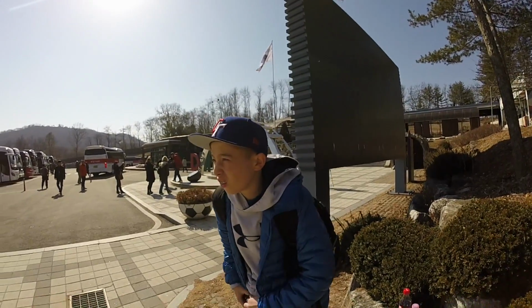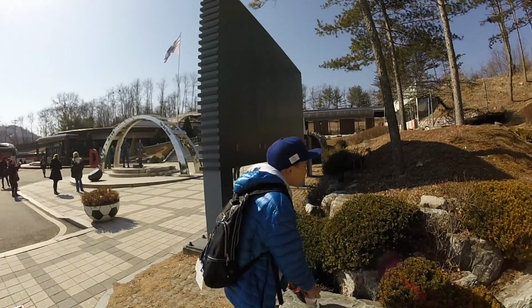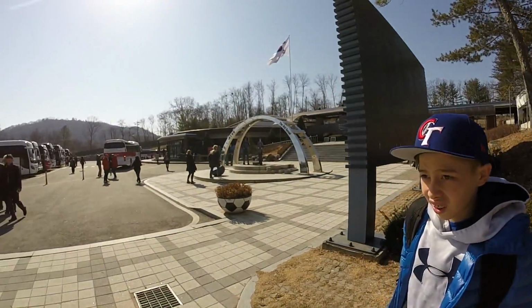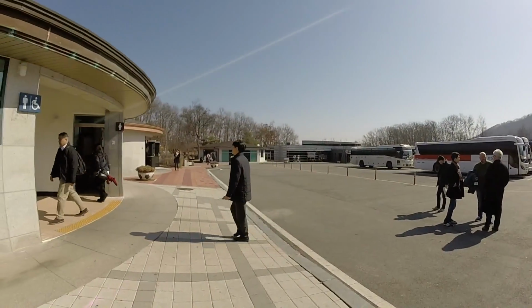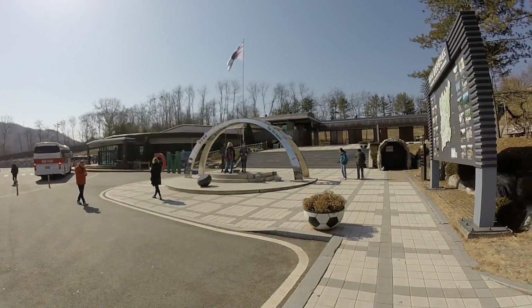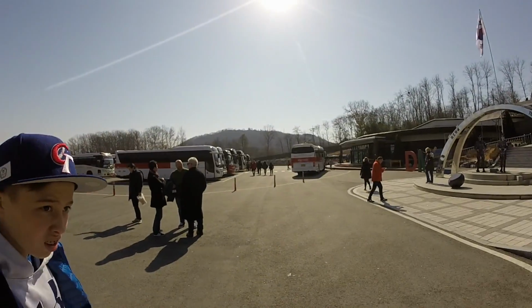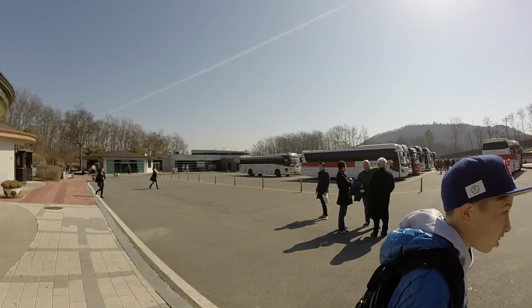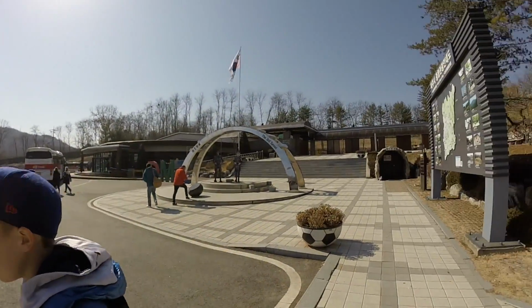What's up? So right now we are at the DMZ tunnel tour in South Korea. It's literally like a heavy military base. Hear them playing music. So this is the third tunnel. It's 4 football fields straight down to get to it. It's in that building right there. This is obviously the touristy stuff.